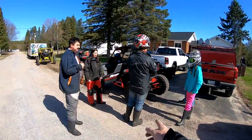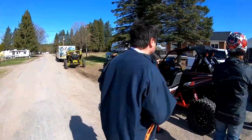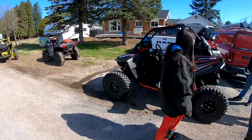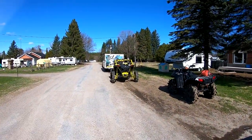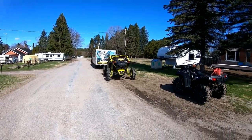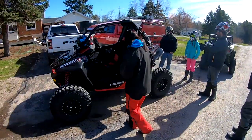We got an XX, we got an RS1, and we got a Maverick Turbo. Boys, this should be fun. We're just going for a leisurely rip. I'm going to test out the parameters on the Maverick. First time I've actually trail driven it since the reflash and all the work done to it. So this should be kind of cool.